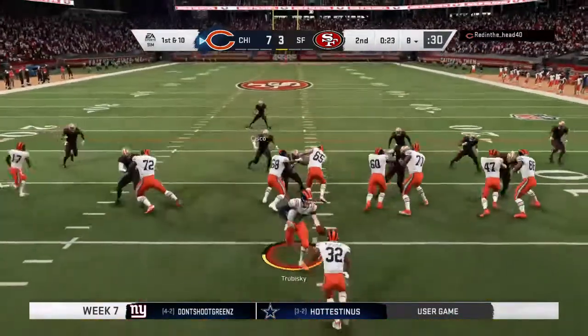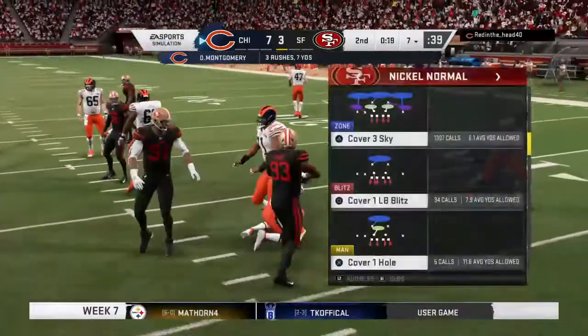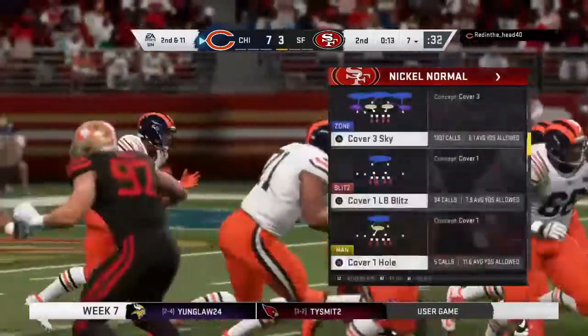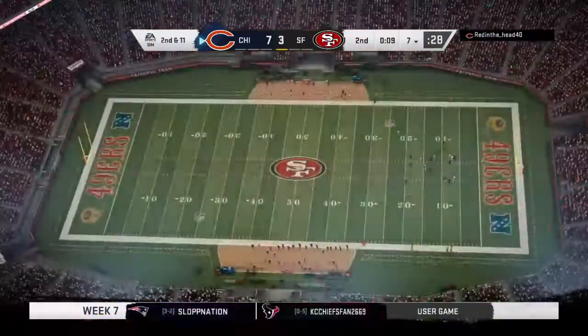Final 24 seconds of the first half as they come up here 1st and 10. Here's a run on first down that won't even get back to the line of scrimmage. He will lose a yard. Brings up 2nd and 11 at the 7-yard line.